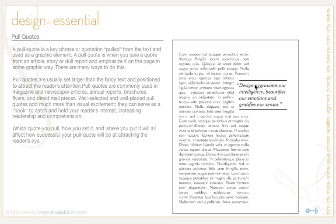This pull quote has the text wrapping around a portion of it, and it's separated from the text with these horizontal lines. This helps to make the pull quote stand out, and the quotation marks you can see hang off the edge right here, which is the proper way to keep your strong left alignment that we have right here.